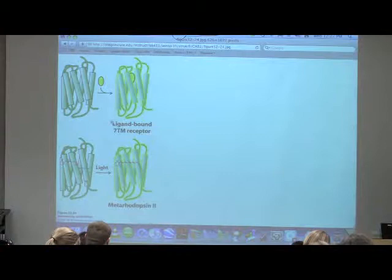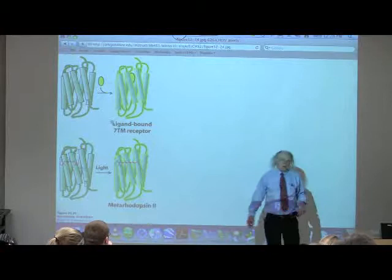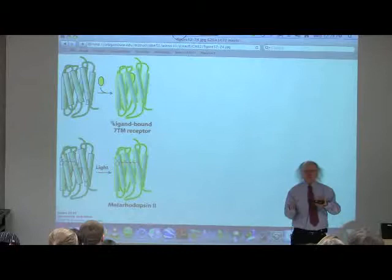Now we have a mechanism of converting that structure. And by the way, they talk about rhodopsin, and there are various intermediate forms of the rhodopsins, and I'm not going to talk about those. I will refer to all of them as rhodopsin.